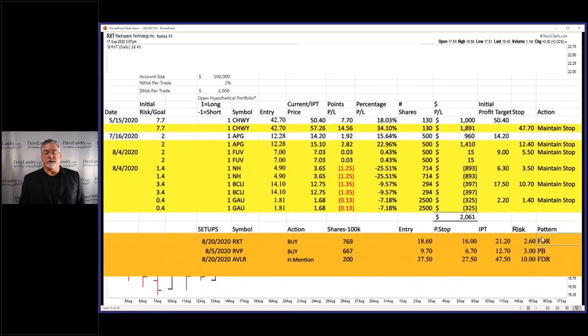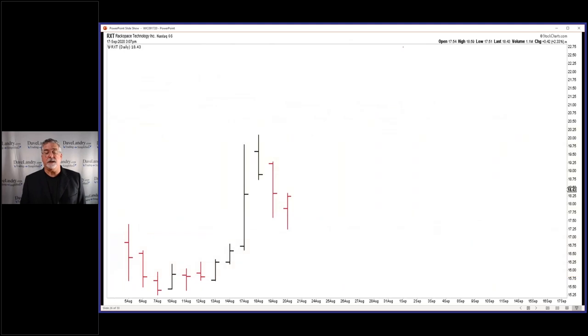Rackspace was one recently. The reason I want to show you this one is we actually went back to the well on this one. And so far, it has not worked on the second trade. But the first trade was 18.60, 21.20, and $2.60 FDR, first deep retracement. Well, it really wasn't that deep a retracement, but you could see it did retrace a little bit. Percentage-wise, a pretty big retracement. So you can see entry was here, stop was down here.